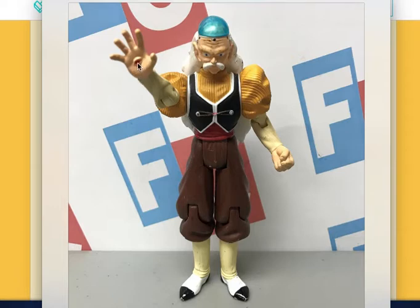Actually, it looks half closed. I actually have this figure, and that's actually how it looks. It's like a closing shutting gun or something. But it's cool that they had that level of detail, because the Banpresto figure, they didn't show the red circles on the hands.